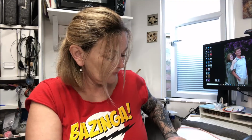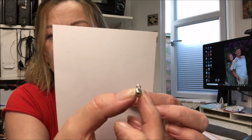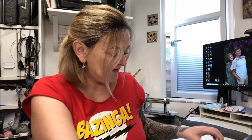Then I got these, again, just for something a little bit different. They're just silver metal, apparently hypoallergenic. Can you see they're just like a little bale tube with a little ring? Oh, I am so rubbish at doing this. Is it there? Can you see it? It's got a little thing on the end, and then there's a hole in the middle to put your cord through. And I just thought I'd try something a little bit different with them. And they were £1.03 for 50.